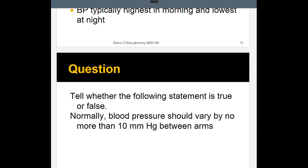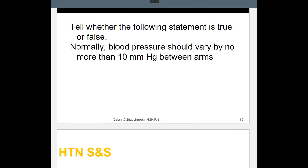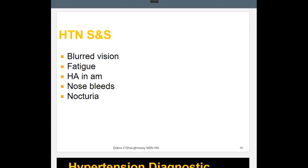And this is just a question to think about. Tell whether the following statement is true or false. Normally blood pressure should vary by no more than 10 millimeters of mercury between arms. I'm not going to give you the answer. I will let you figure that one out.